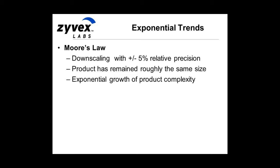But the product, chips started off small and got up in a few decades to about 25 by 36 millimeters, and they've stayed there. The chips aren't getting any bigger. That's the size chip you get. So the size of the product is consistent, but you get an exponential growth of product complexity because you can put more and more transistors on the chip.